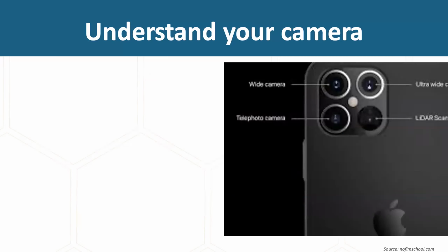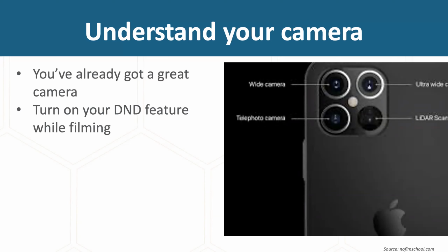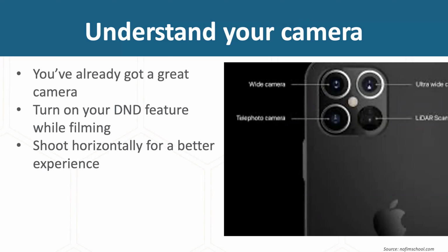Next, what kind of camera do we really want to choose? Well, you've already got a great camera in your pocket, more than likely. The new iPhones especially are fantastic and have a lot of different functionalities when it comes to cameras, but make sure that you turn on your DND feature. I talked about that a little earlier. If you're going to shoot horizontally for the experience, because you're going to have more stuff to work with and you're not going to have those black bars on each side that are taking up more space.